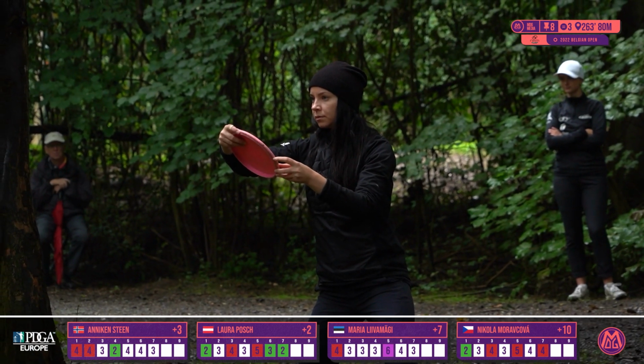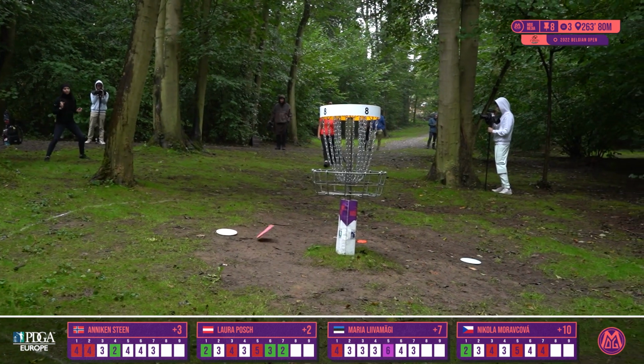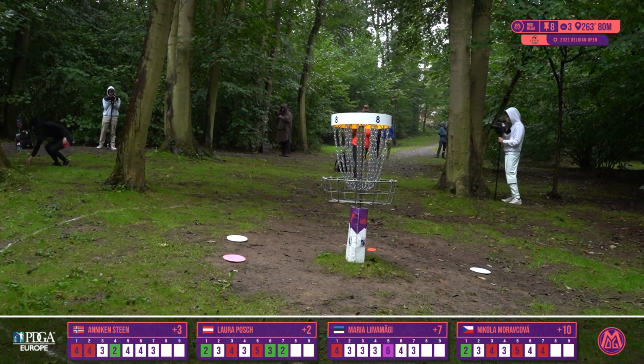See if Maria can get the birdie. She's inside the circle. Oh, a little high off the band. So close.